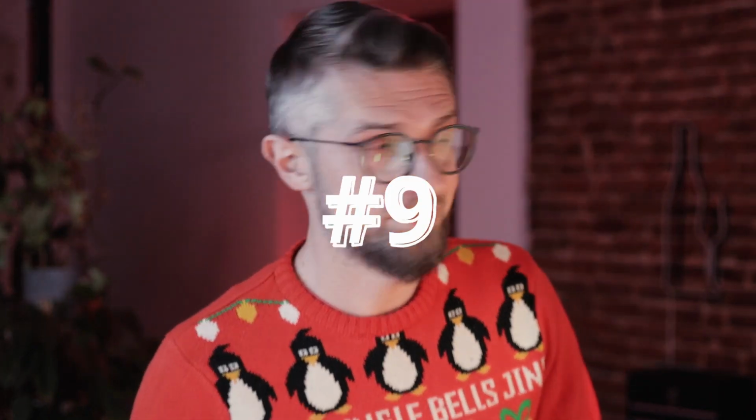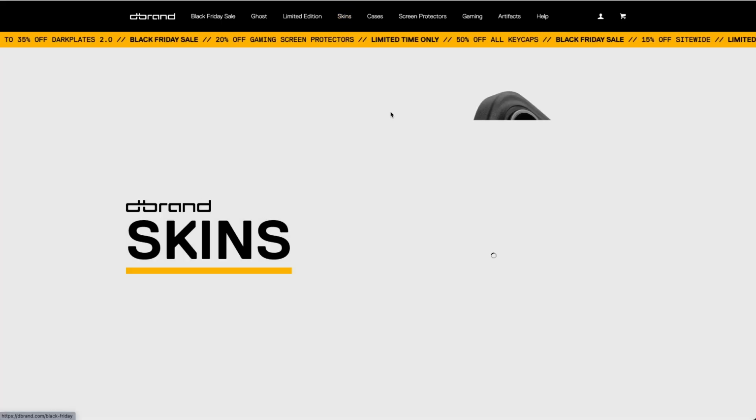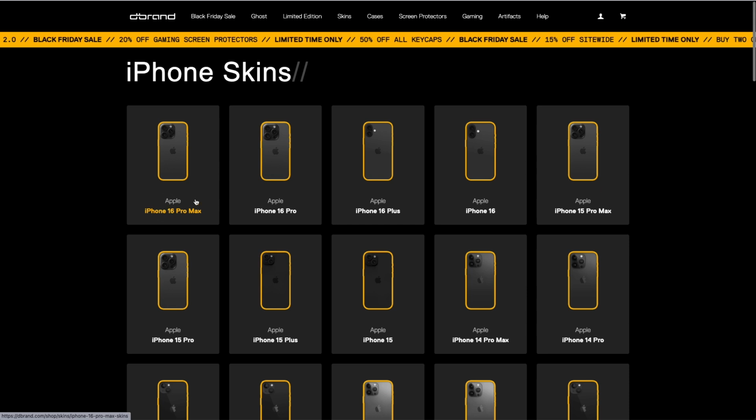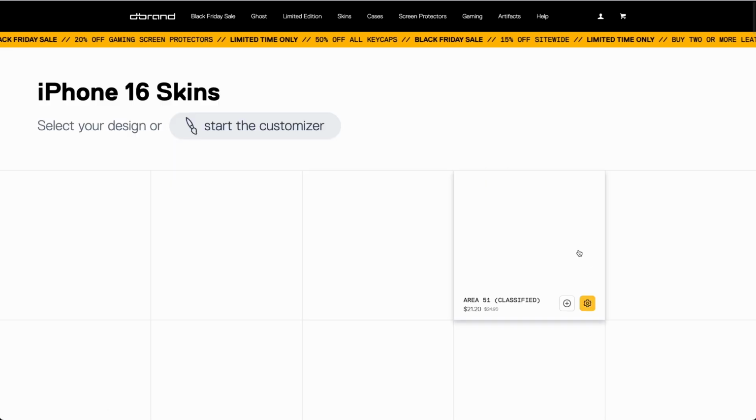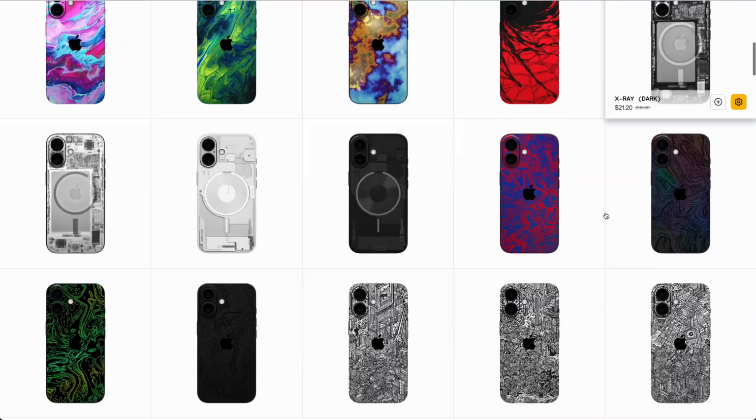Speaking of devices, let's talk skins. So if you happen to be in the US, dbrand is a really cool company. They offer skins, which means basically stickers for phones, for laptops, for whatever. They offer some really interesting, really creative designs. So I'm sure you're gonna find something interesting for that special WordPress enthusiast in your life.